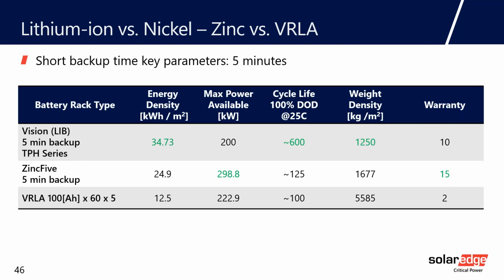But if we're looking at 5 minutes of backup time, and you need more power available for short backup times, again with more warranty, which is important for you, Zinc 5 will be the compelling choice. While if you need more energy density or a more cyclic solution, you can go to the Vision at 5 minutes of backup time.